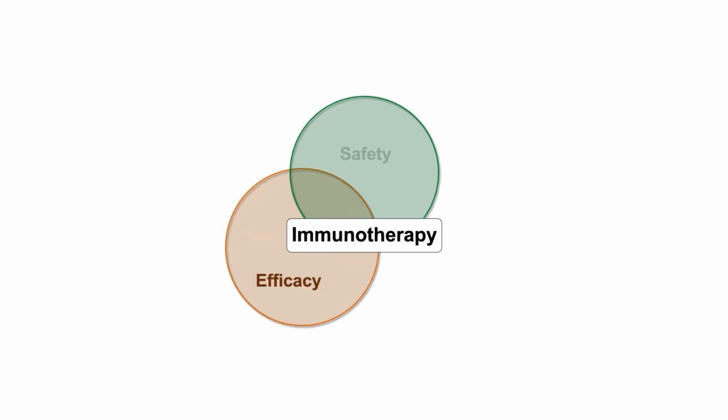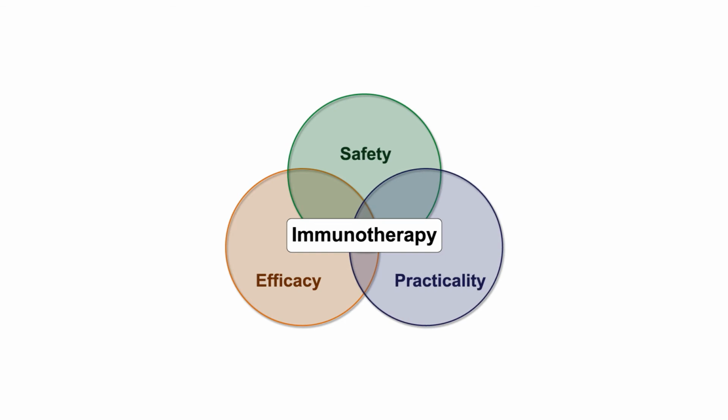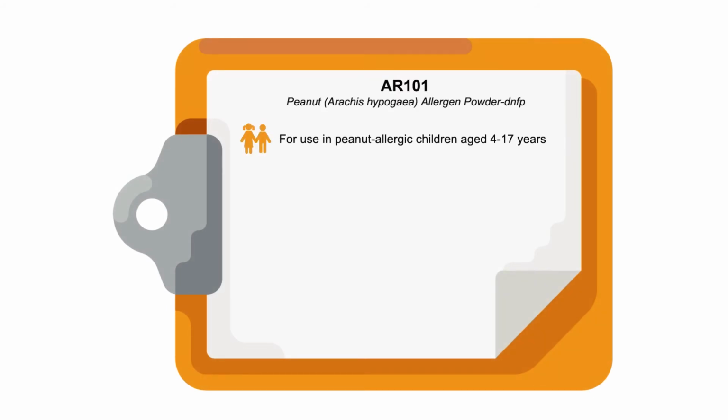Immunotherapy strategies aim to balance efficacy, safety, and practicality. The goal of food immunotherapy is to safely protect against reactions due to accidental exposure with minimal disruption to daily life. Currently, there is one FDA-approved therapy for peanut allergic children aged 4 to 17 years. AR-101 was approved by the FDA in 2020 for use in patients with a confirmed diagnosis of peanut allergy.